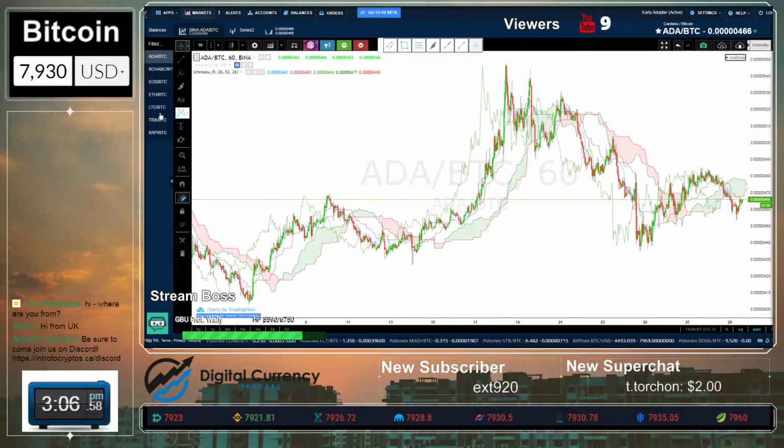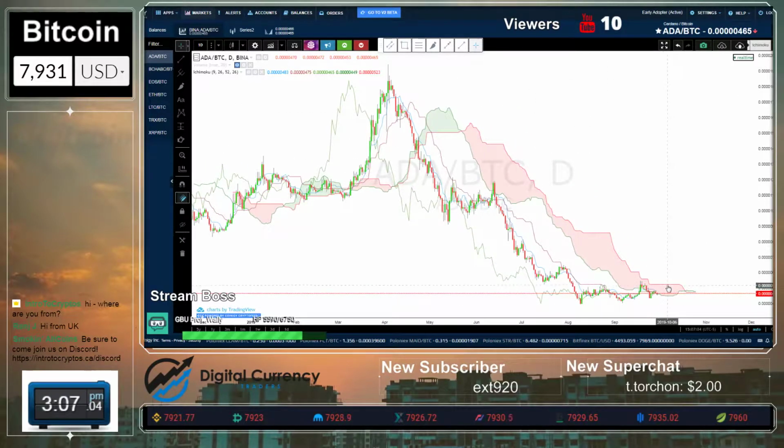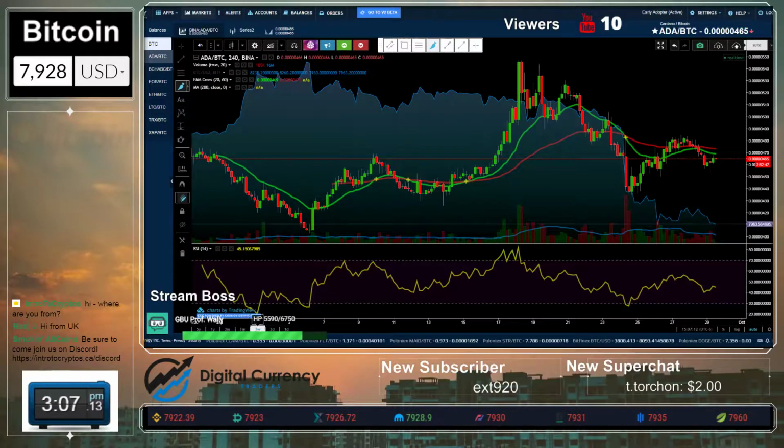Now, the last one I want to look at here is the Ichimoku cloud for the same thing. In the 1 day view, it is not broken up through the cloud yet, but it gives us those very same parameters as we saw in the long term for the RSI. So now let's go in for a close range decision on this.